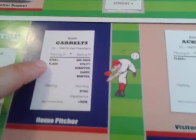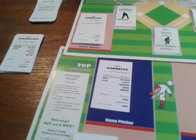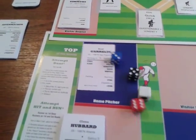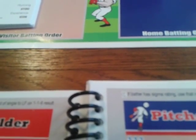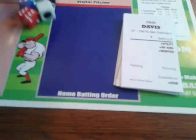Scott Garrelts, top 7. He is semi-star and a flash, and he's also an ace on the first at bat. He will be facing Glenn Hubbard. Garrelts has not pitched in the series yet, so this is his first opportunity. And here we go with the bat against Hubbard. It is a 3-5-6, and that is the same check. So they're both righties, so that is a strikeout. So the first batter that Garrelts faced benefits from the 3-5-6 check for a strikeout. That'll bring up Rafael Ramirez.